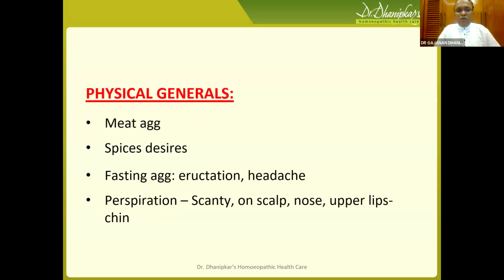These are something about her physical generals. She couldn't tolerate meat. She couldn't tolerate spices. Fasting was aggravating her headache, would cause irritation, and she had perspiration on the upper lip and the chin.